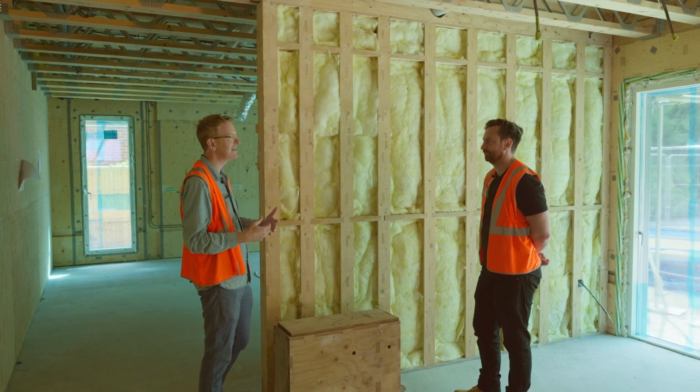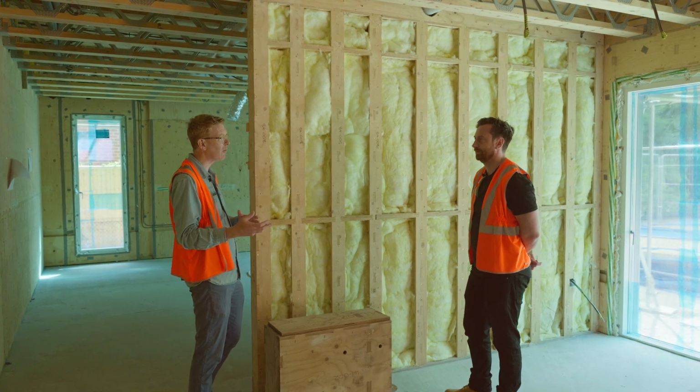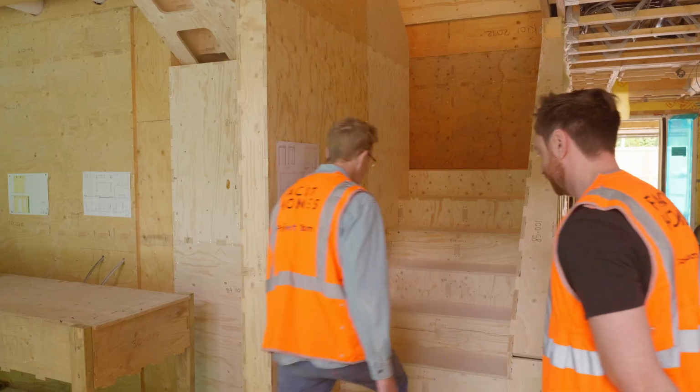So they're more robust than, for example, a traditional timber frame, which tend to be a little bit more lightweight, tend to have a lot more sound transmission. Yeah. So you have a nice soundproof Facit house. Yeah.